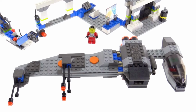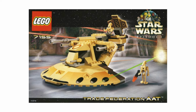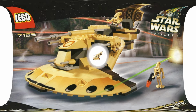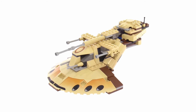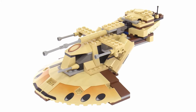Breaking into the top 5 now, we have the 7155 Trade Federation AAT, which released for $20 with 158 pieces. This set suffers a lot from being blocky, with some random blue pieces sticking out from weird places, but for the time LEGO did well with the shaping and overall design. The large disc pieces on the front are printed very nicely and help a great deal with the detailing. These pieces have been used on LEGO Alien Saucers before, so it's cool to see them repurposed here, or I think this was maybe the first time they were used, but I can't really confirm that.